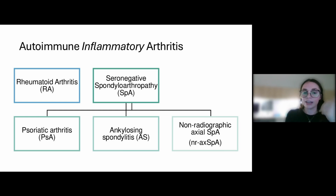These diagnoses have their own criteria. I'm not going to go through the diagnostic criteria for all of these, but when you're diagnosing these, rheumatoid has its own serologies, its own antibodies. So the anti-CCP antibody and the rheumatoid factor are helpful in diagnosis, but there is a subtype called seronegative rheumatoid that tends to look and behave just like rheumatoid arthritis, but they don't have the antibodies.